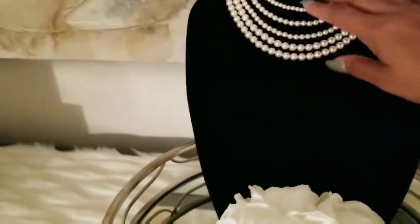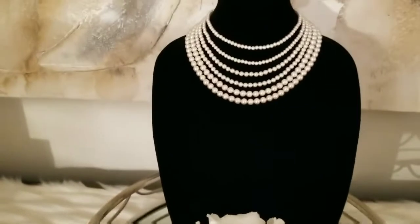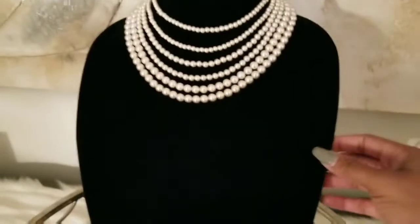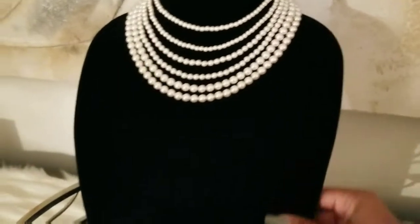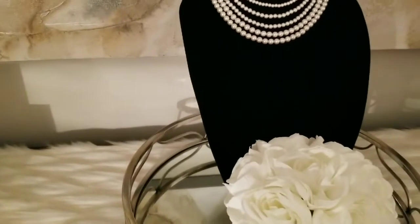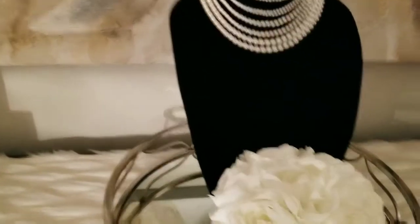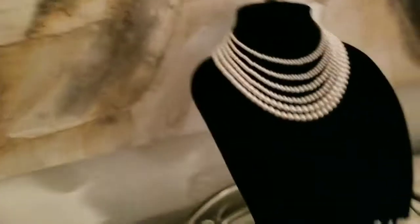Now, you guys know, I got these pearls from the thrift store. I wore those for like $10 a long time ago. Get lots of wear out of them. But this neck form here, I got that from Michael's. Regularly, it was $17 maybe, but I got it for 40% off.